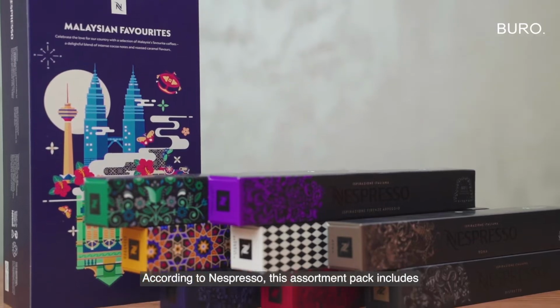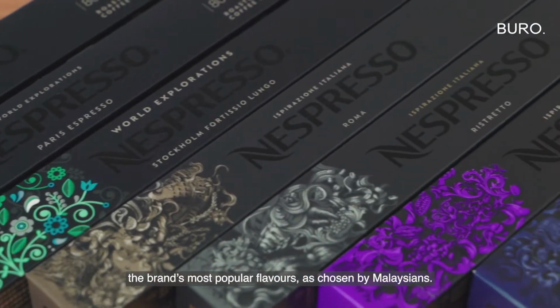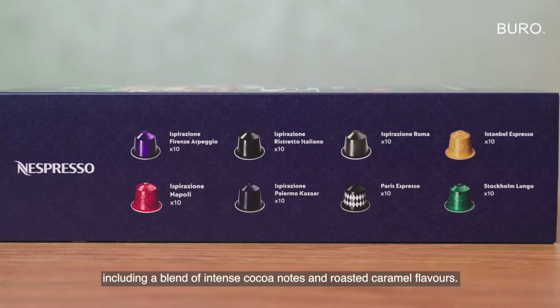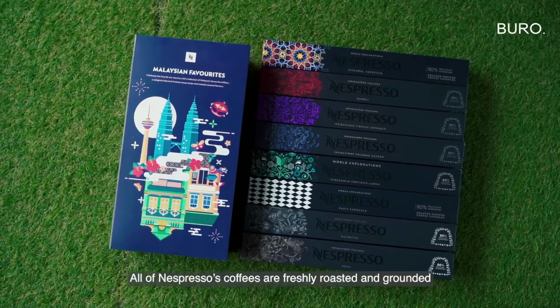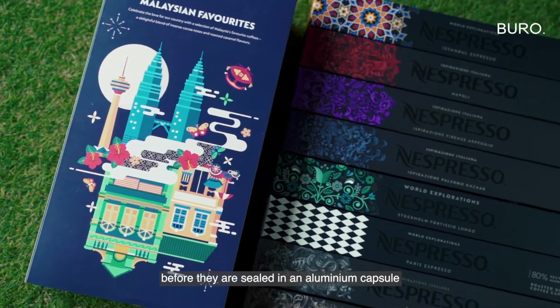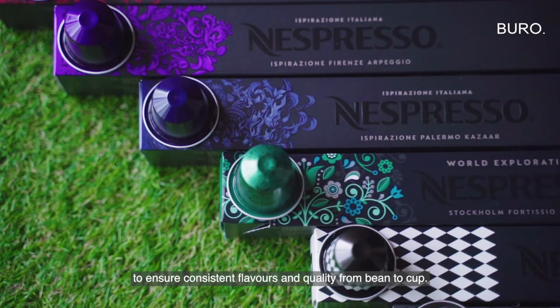According to Nespresso, this assortment pack includes the brand's most popular flavors, as chosen by Malaysians. There are 8 flavors in total, including a blend of intense cocoa notes and roasted caramel flavors. All of Nespresso's coffees are freshly roasted and ground before they are sealed in an aluminium capsule to ensure consistent flavors and quality from bean to cup.